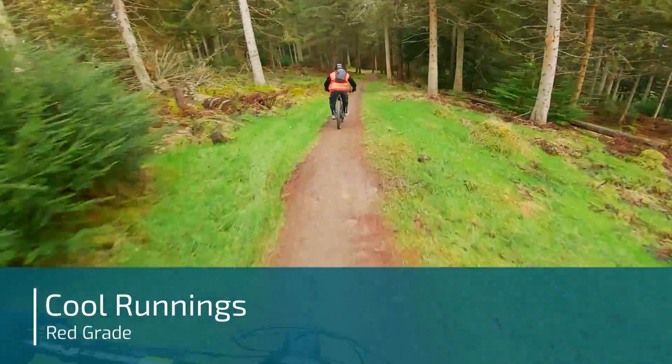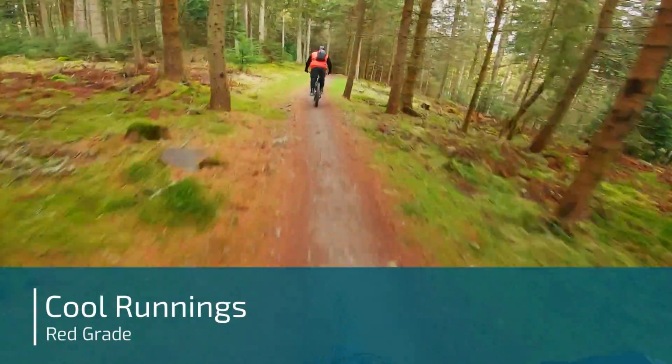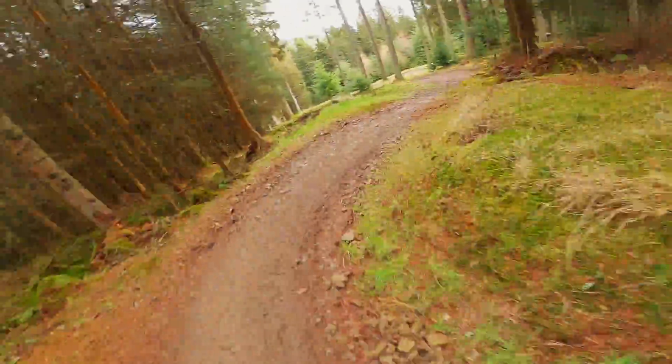Cool Runnings is the first real descent on the trail. Following this section means that we're going to lose a lot of altitude and we're going to have to do a bit more climbing to reach Spooky Wood, but it's all part of the game.